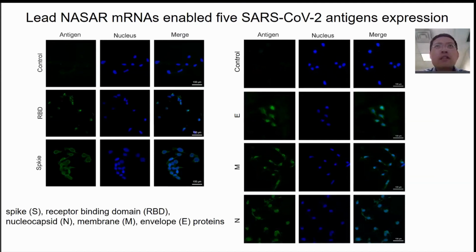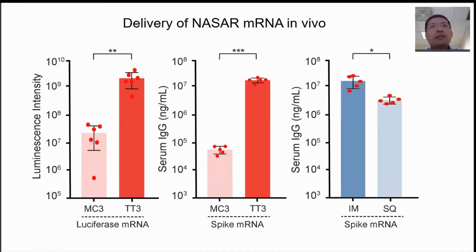Then we visualized the expression of these SARS-CoV-2 antigens. For all these 5 different potential antigens, we can see their obvious production in vitro. Next, we would like to test the in vivo activities. We then chose 2 different delivery vehicles. One is MC3, that is an FDA-approved lipid formulation used for siRNA delivery. And also there are quite a lot of preliminary preclinical studies that utilize MC3 for delivery of different types of mRNA. And another delivery vehicle is TT3 we just mentioned. And after intramuscular injection, we found TT3 is much better than MC3.